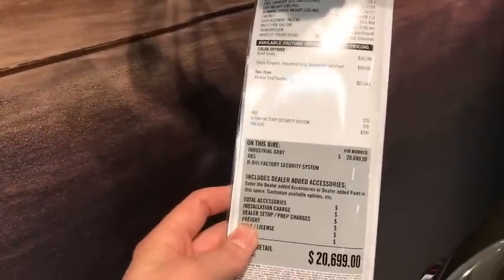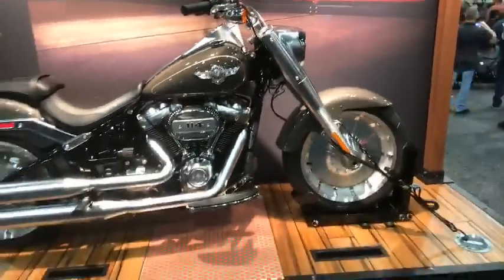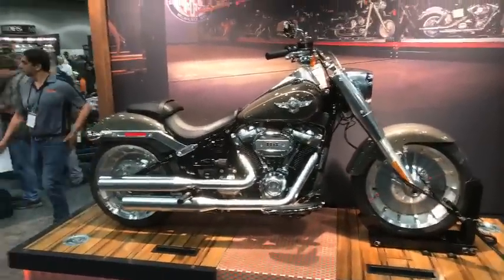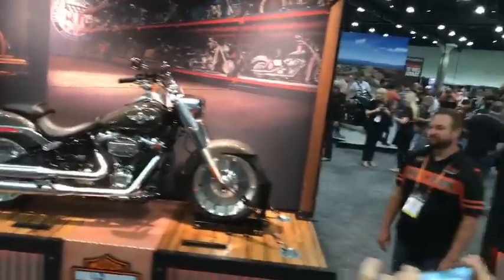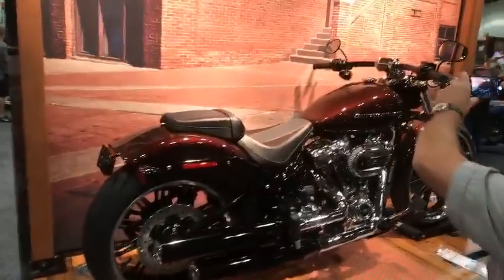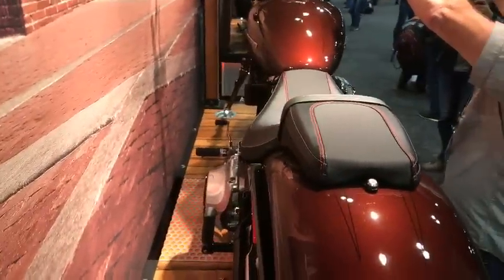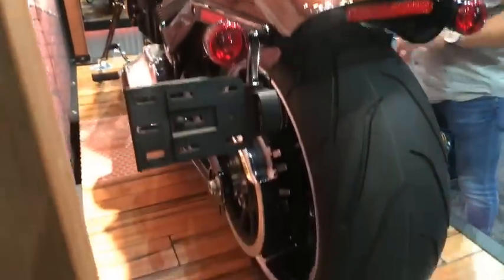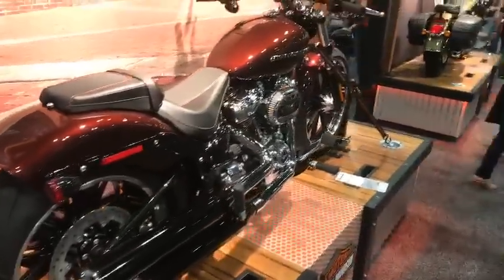This is Industrial Gray, $20,699. Look at this thing. Look at the haul. Here's your Breakout. New models hit the dealerships today, guys, in America anyways, North America.